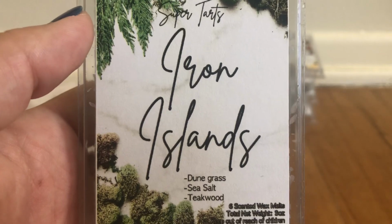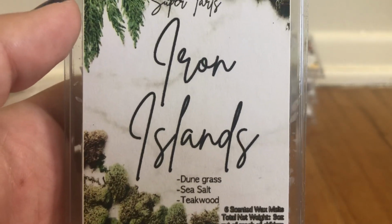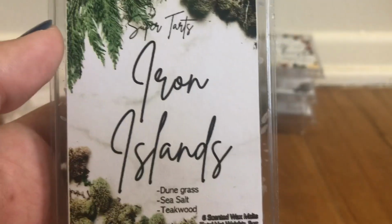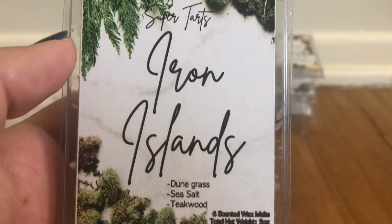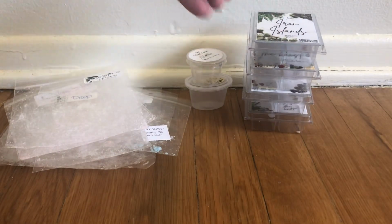This was so good. It even lasted the whole day. I would usually change out wax around 4 or 5 o'clock partway through the day, but I left this one in for the rest of the day, because I still smelled it so strong. I can't justify dumping this out just yet. This was really good. I was kind of hoping I would get a little bit more sea salt and teakwood, but ultimately it performed so well, and it did smell really nice.